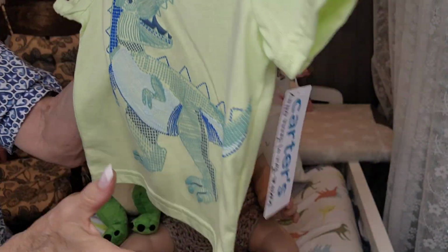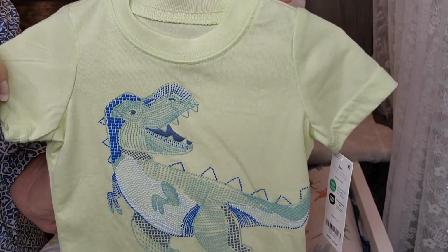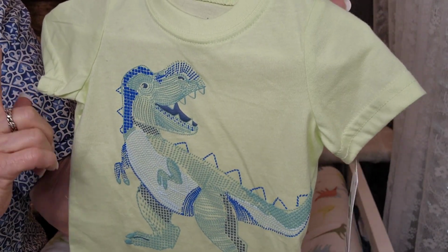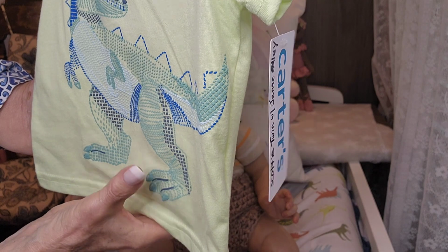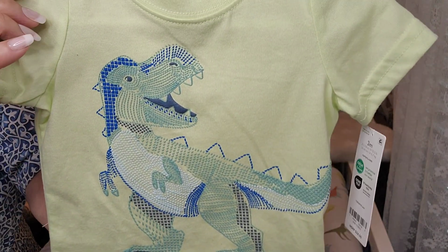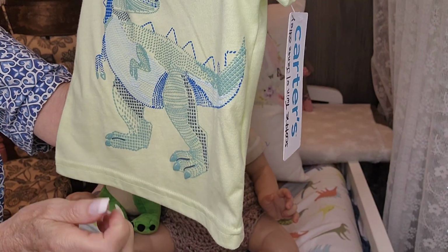Isn't that just darling? It's a very light lime green or some type of a yellow color, but whatever it is, it's very, very summery and bright and cheerful. And it's got this picture of the dinosaur on it. I think this is the Triceratops, but don't quote me, I'm not sure. It's a special dinosaur because it's sort of like a rubbery applique. I don't know how they do that, but it's got this light rubbery feeling to it. And he's a really pretty dinosaur with all these pretty blues and grays, light blues and everything on him. And so yeah, that's the darling little t-shirt.